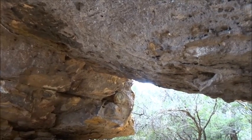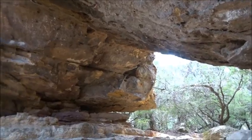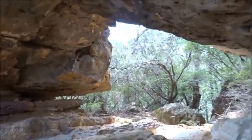You can get to Wentworth Falls by taking the track through the archway. It joins up with the one we saw just a little while ago.